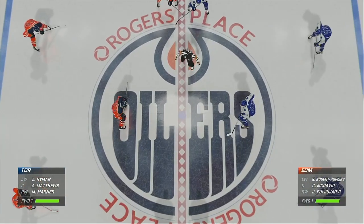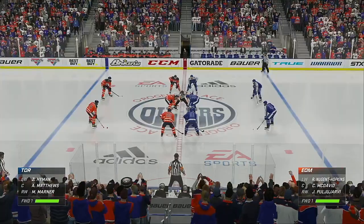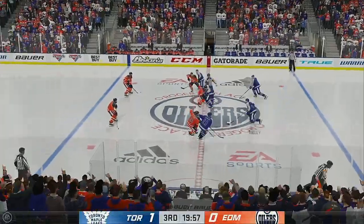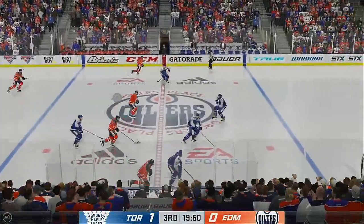The officials are set. The players are set. Ray Ferraro between the benches is set. I'm James Cebulski. Let's go. Moment of truth for one team. Here we go. Third period is underway.